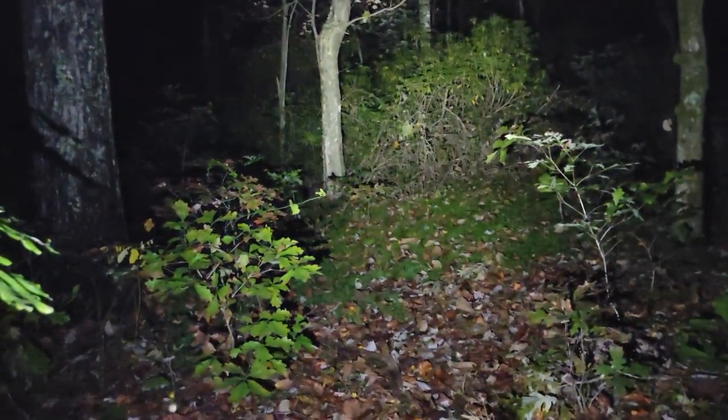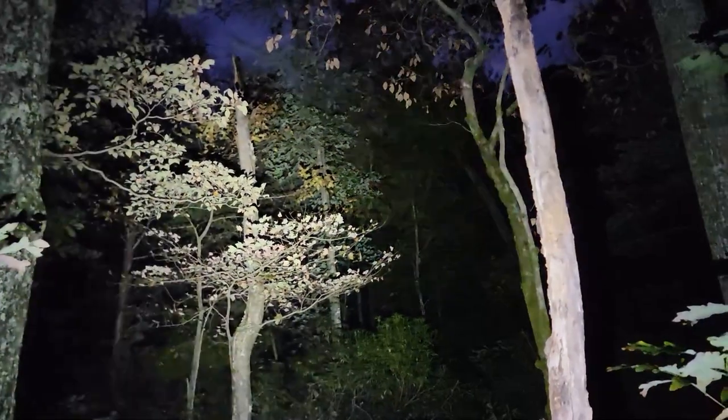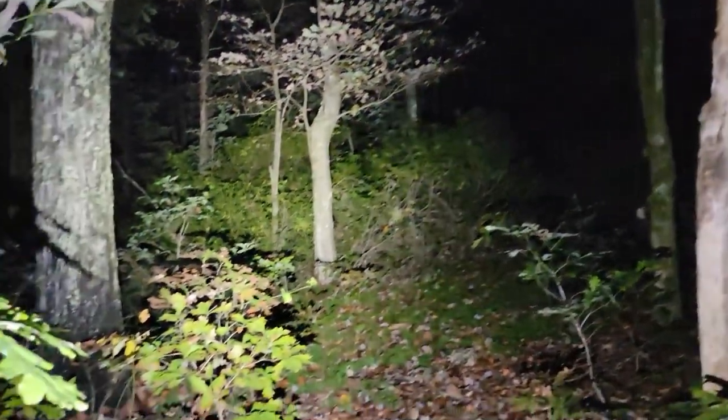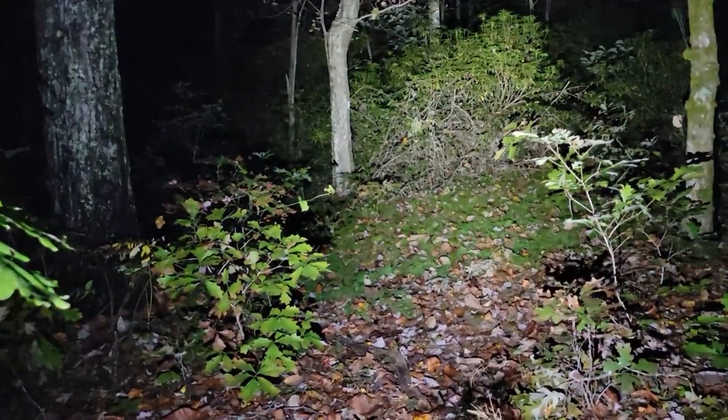And then you have the insane turbo mode. Y'all have seen how small this light is? I mean, look at that. On turbo mode, if you're fully charged, it says it has a runtime of 45 minutes. So in my book, that's pretty crazy.